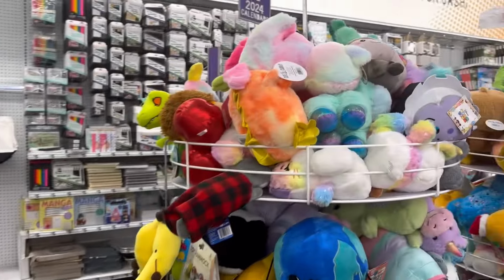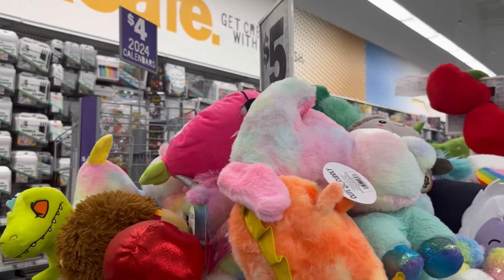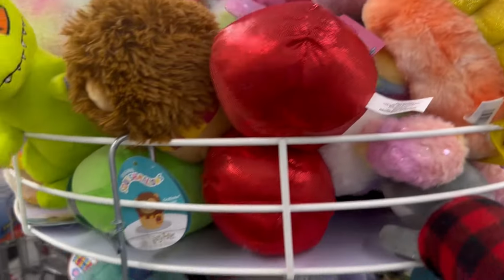And moving over here, they had their stuffed animal section. Bunch of different stuffed animals. You can see Reptar there.